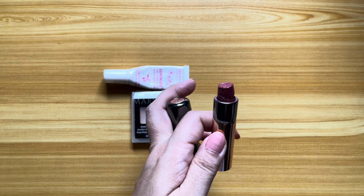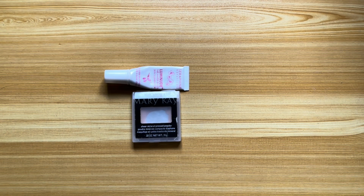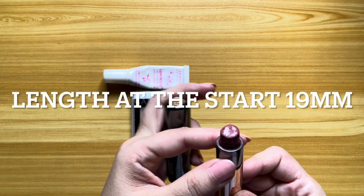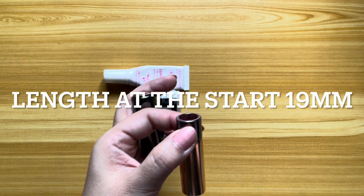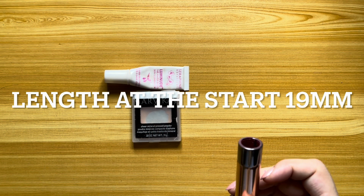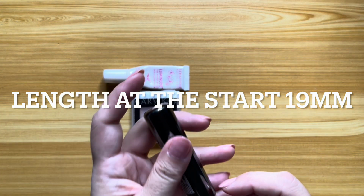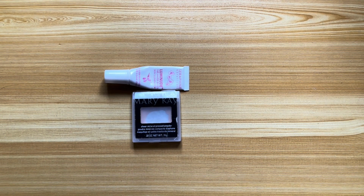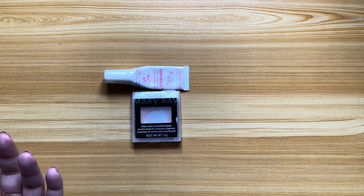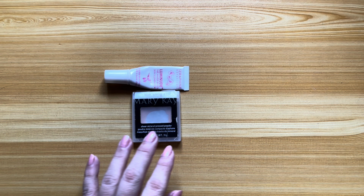Let me just do a quick measurement of what this bullet lipstick has left. So what is left is 11 millimeter. I'll check later when I give you my update. You'll see it on the screen what my starting point was. I don't really remember. But now I am at 11 millimeter. And we'll see. I think it's around 19 or 17 when I started. So if it is 19, it's 8 millimeter. If it's 17, then I've just used up 6 millimeter.